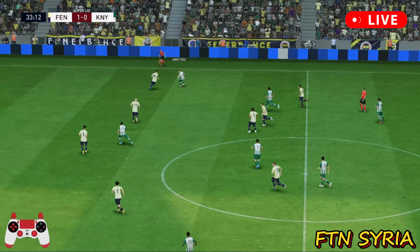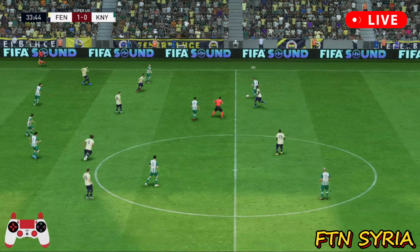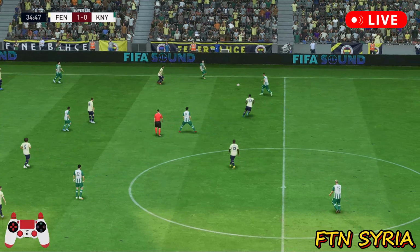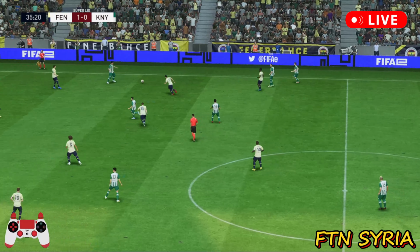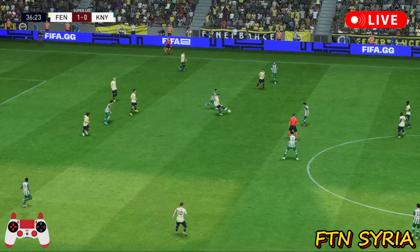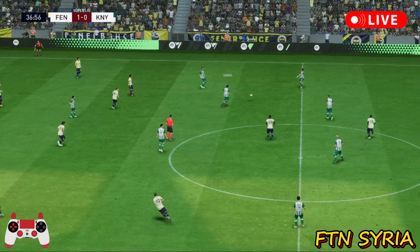Well, very close to half-time now, and it's a narrow lead for the home side. Stuart, how would you assess what you've seen? Well, I think they've been the better side in this first half. They've defended well, they've looked dangerous in attack, and they've controlled the midfield. It's been a solid performance so far.